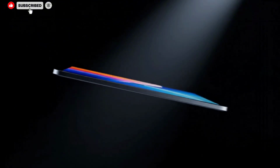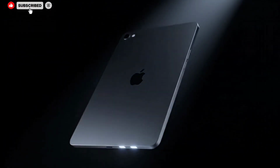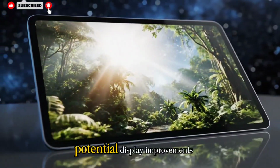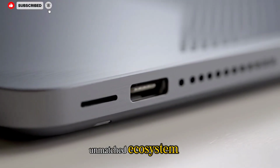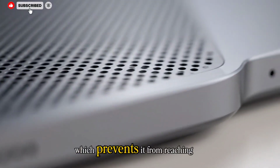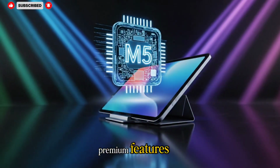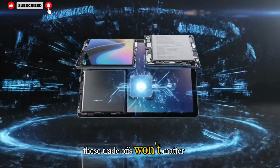Apple is banking on ecosystem loyalty, brand trust, and the Mini's unique form factor to justify the cost. Where does that leave the iPad Mini 8 Pro in the broader tablet landscape? It's a device defined by its compromises as much as its strengths. On one hand, it offers Apple's best mobile silicon, potential display improvements, and deep integration with an unmatched ecosystem. On the other, it remains limited by its compact form factor, which prevents it from reaching the same performance heights as the Pro line. It's also hampered by Apple's strategic choice to hold back certain premium features for its flagship models.